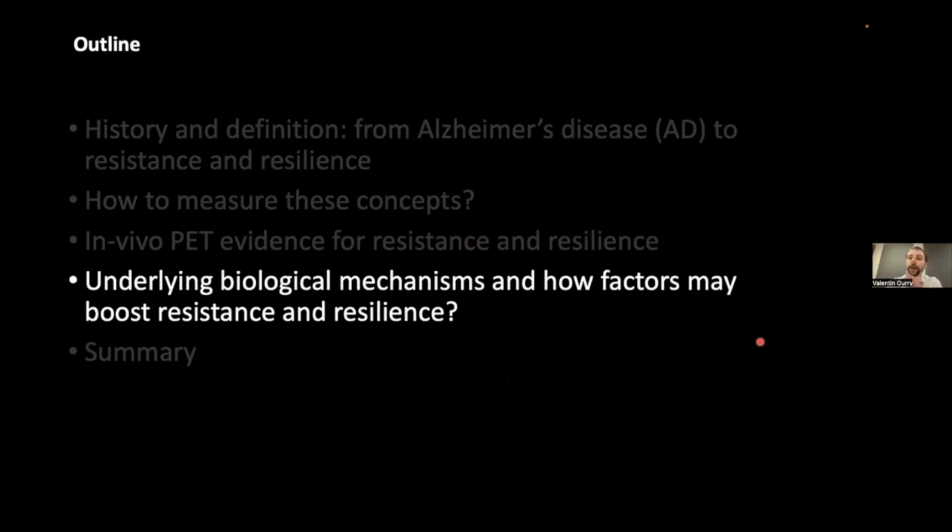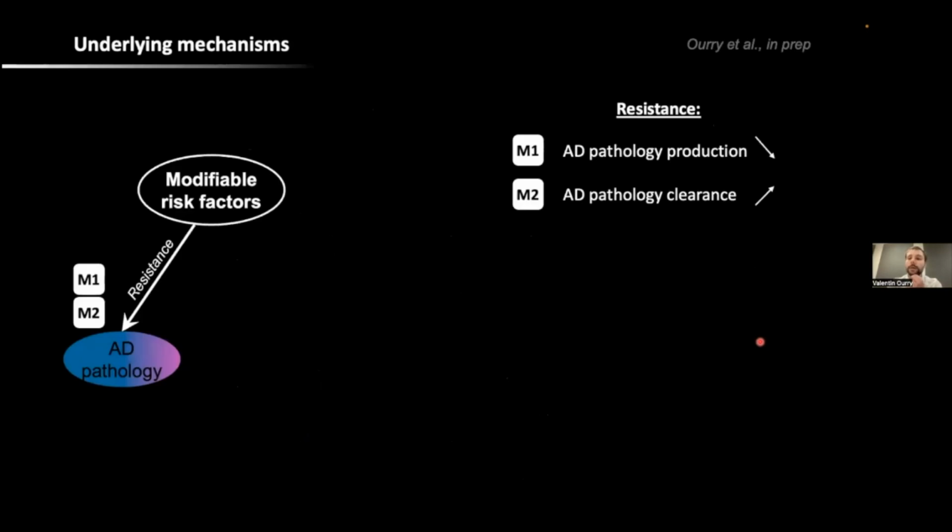All right, so let's move to the next part. What are the underlying biological mechanisms, and how can we boost resistance and resilience? How can we resist this pathology? We can either reduce the pathology production or improve the pathology clearance. But first, we need to understand how Alzheimer's disease pathology may be produced.